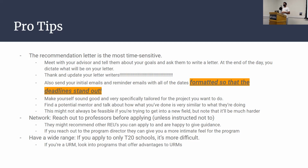So when you're reaching out to your letter writers, make sure you format it in a way that they know this is the deadline they need to get it in by, because they're busy people, you're a busy person. Just make sure they know when you need to have it by. Another important thing: it's good to talk about your qualifications, but uniquely why you're qualified for this specific program, not just why you're qualified in general.